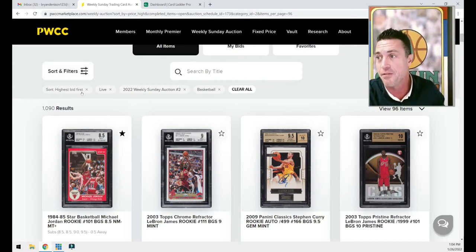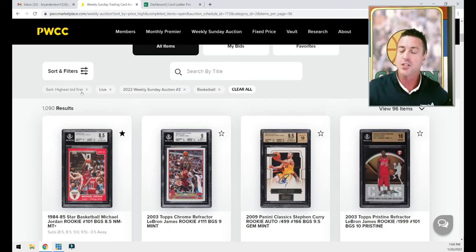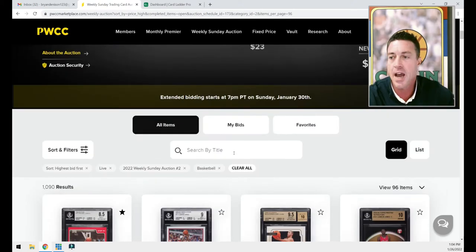I've got highest bid first, so it's going to show the card that has the highest bid as of right now. And remember, if this started last Thursday, that's Thursday, Friday, Saturday, Sunday, Monday, Tuesday, Wednesday. This is day 7, I believe. Day 7 of the auction. So this auction will actually end in 4 days. As you can see at the bottom of all of these auction items, Sunday night.